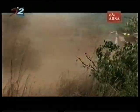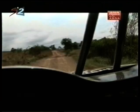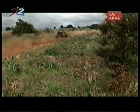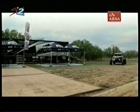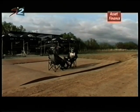Designed and built in South Africa, they link a chromoly space frame to double wishbone front and trailing arm rear suspension, together with adjustable bypass shocks. Wheel travel is an incredible 560 millimeters at the front and 520 millimeters at the rear. We asked Motorite team driver Evan Hutchinson about his involvement in the sport.